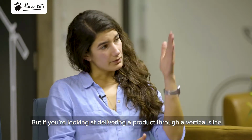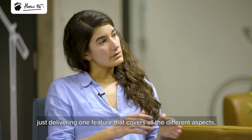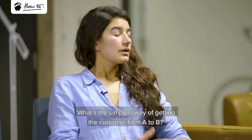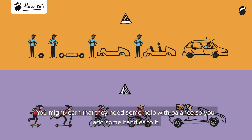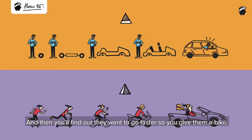But if you look at it from delivering a product from a vertical slice and just getting one feature there that covers all these different aspects, and think, okay, what's the simplest way to get a customer from A to B? Well, let's give them a skateboard. Already you've got a customer using a skateboard, you're collecting some data, you might learn that they need something to help them with balance, so you add handles to it, maybe in the next iteration you find out they want to go a bit faster, so you give them a bike.